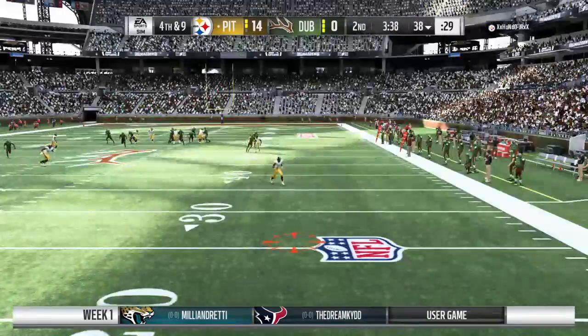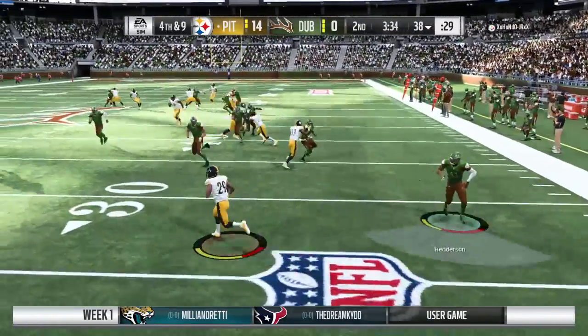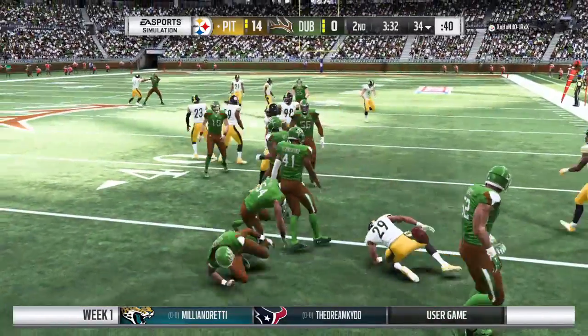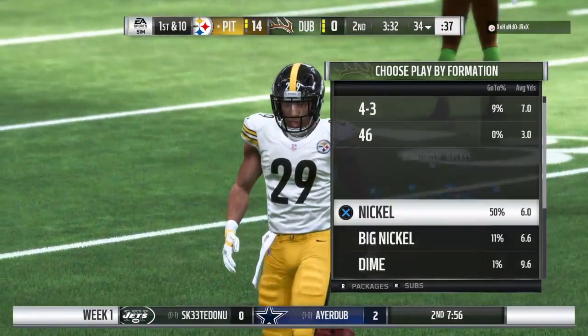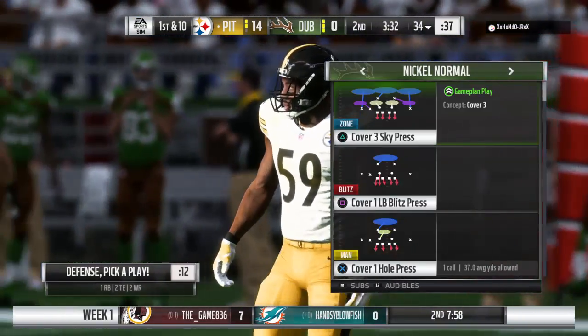Punting now is Huber as he sends it away. This is brought in at the 21. A good return there. Call it 13 yards. And the Steelers will go on offense here. 1st and 10. And Pittsburgh getting set to take the field.